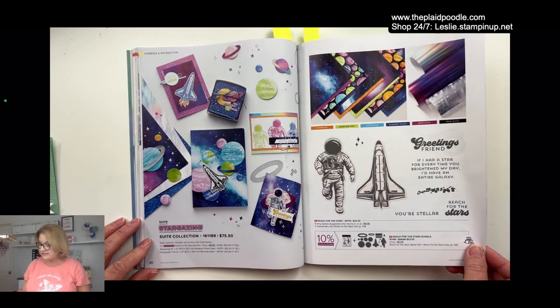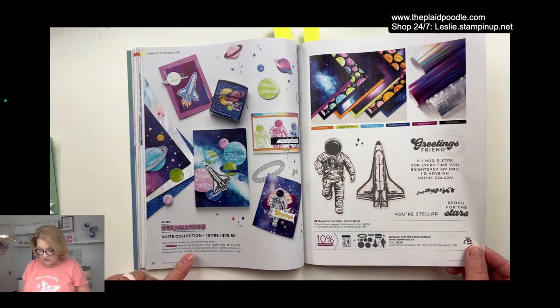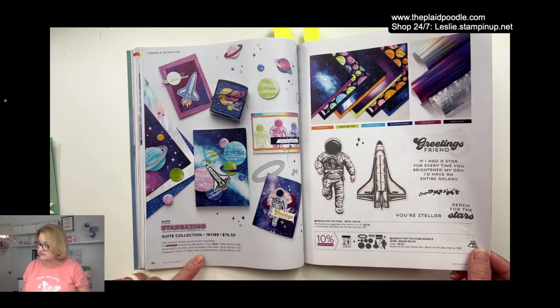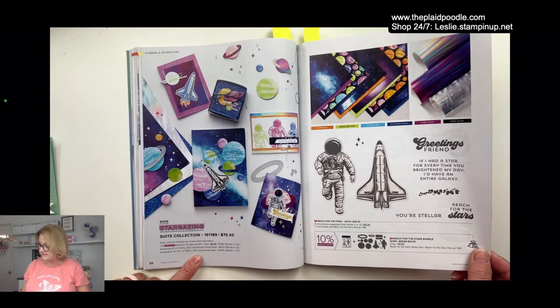Here is Stargazing. It's a suite. You get some foil papers. What are they calling this paper? They're calling it holographic trio. You get specialty paper. It looks like you get three sheets maybe. And it coordinates with all of the stuff. That's really cool.